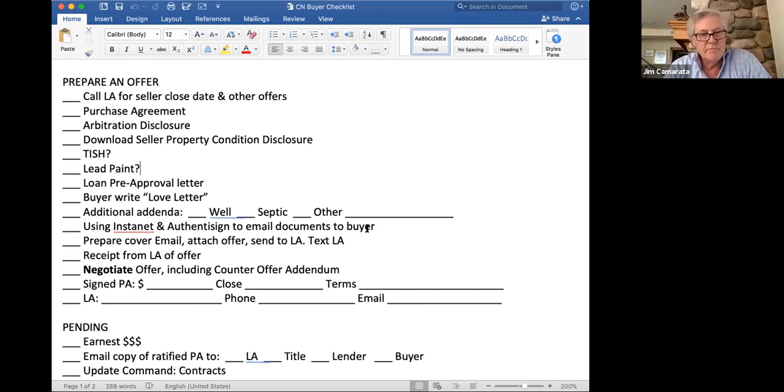I use Instanet and AuthentiSign. Prepare the cover email. I always summarize what the offer is when I send it over to the listing agent. I say, here's an offer on the property, and then I list sale price, closing date, any seller paid, earnest money, type of financing. And it applies to the commercial too, Greg. I'm sure you've done this before, right? Yeah. Make sure that you get some sort of acknowledgement from the listing agent that they did receive it.